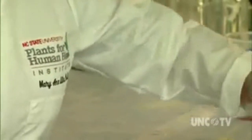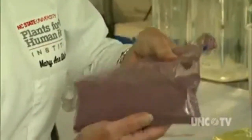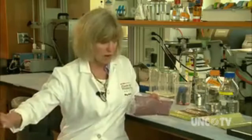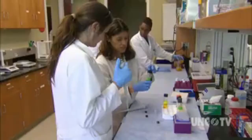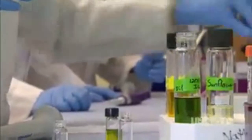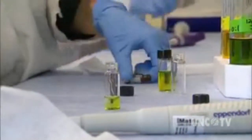And here's what the researchers at North Carolina State University's Plants for Human Health Institute have discovered. This is Muscadine grapes. That bag contains protein powders and flours, the kind you find at health food stores. It's been mixed with the active natural ingredients found in Muscadine grapes. That's right. Researchers have found a way to isolate the good stuff from plants and keep it chemically active, concentrate it into a daily serving, and keep it from spoiling.